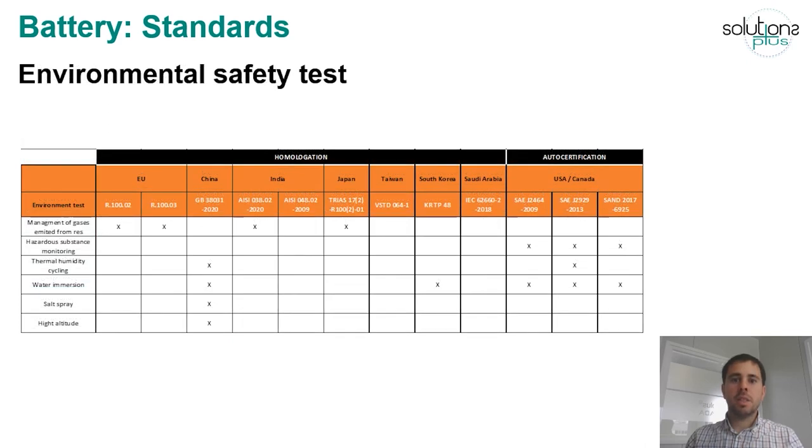And finally, there is a list of environmental safety tests. In this case, it is the China regulation that requires most of the environmental tests, such as water immersion, salt spray, or altitude tests.